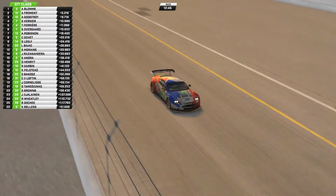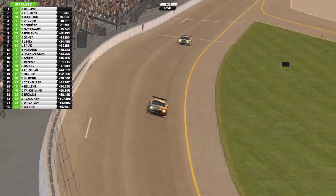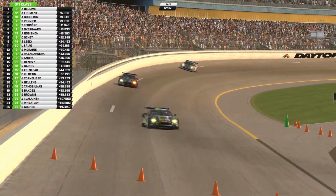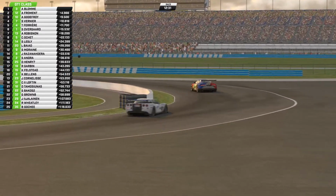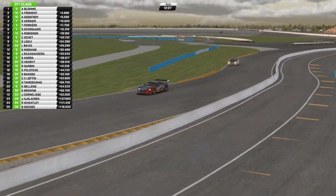And by the way, that incident at turn 1 between Blom and the car number 1 of Stefan Overgaard definitely was avoidable by Blom himself. He needed to give more room there. He was glued to the back of that poor Corvette.